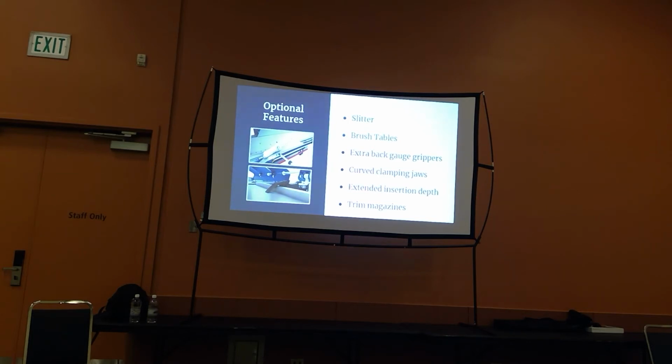And extended insertion depths. A lot of machines come with, ours are standard 39, you can extend it to 49. I'm not sure what yours are at, but you can get them, and that's for wider flat stock. In the east, you're running coils that are 40 and 7/8. Out west, a little bit more into our panel, you're running 43-inch panels. A lot of guys are running 48-inch flat stock coils, so you're going to want a deeper insertion depth. You want something that'll match that a little bit more. So that's another option that you can go with.